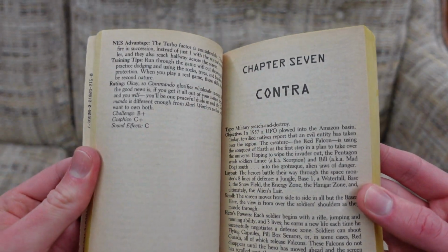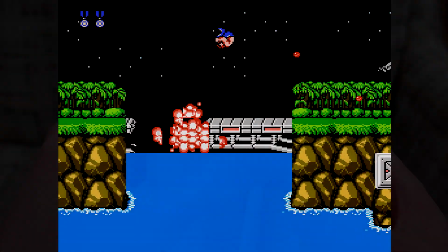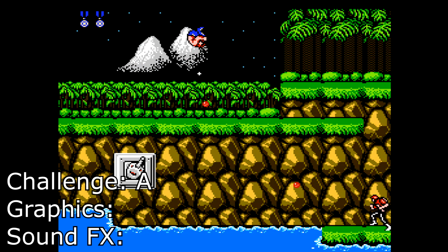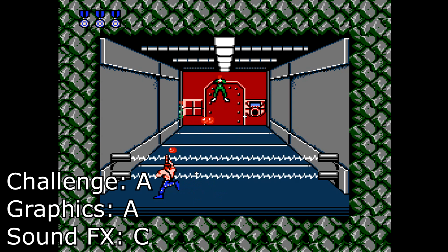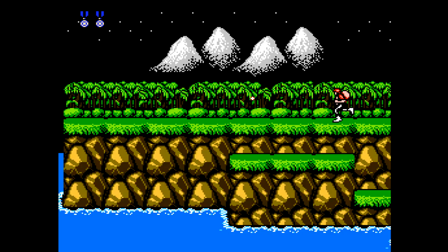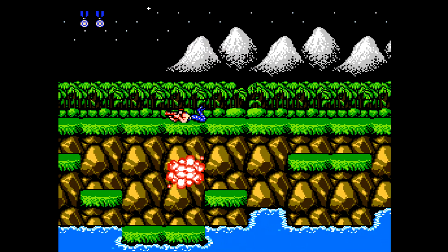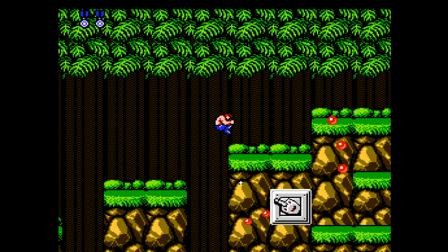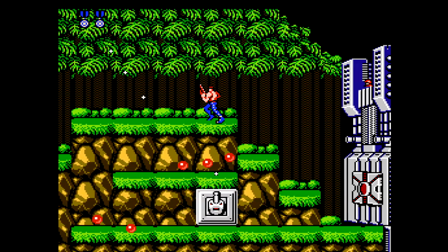Never fear though, because there's not just meme quality games in this book. Naturally, he reviewed some hot titles as well, such as Contra. Let's see what he gave this one. We got challenge A, graphics A, and sound effects a C. Contra, according to Jeff Rovin, has worse sound effects than Deadly Towers. Again, what is even the purpose of this category? Who is ever going to buy a game based on the sound effects?